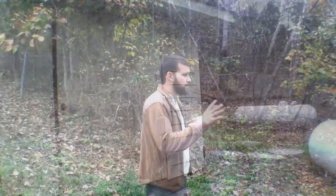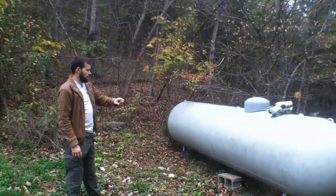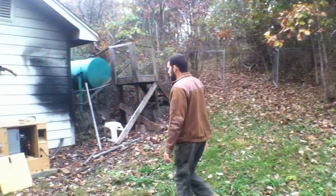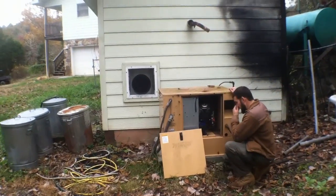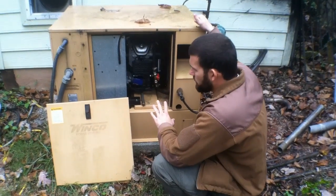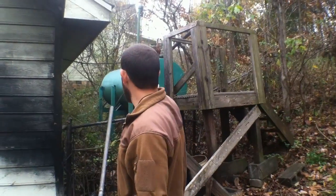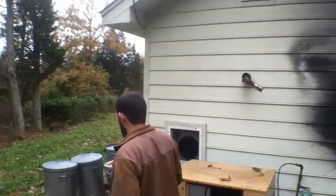Okay, now when it comes to power for this property, there's no reason to ever be without power. This is a 1,000-gallon propane tank, which is directly feeding this generator right here, which is in outstanding condition and well maintained. This right here can power the house by itself. Or we have a diesel generator with a 500-gallon fuel tank that's coming into the structure right here.